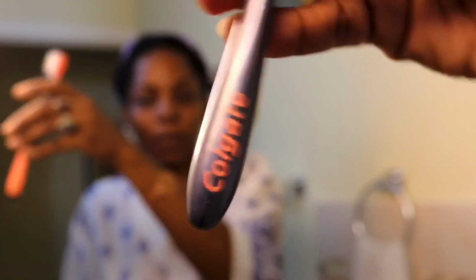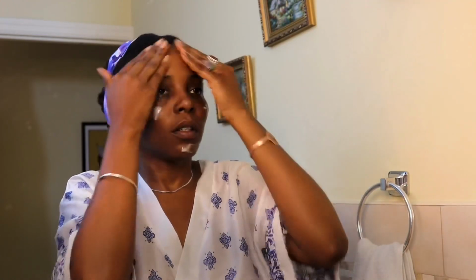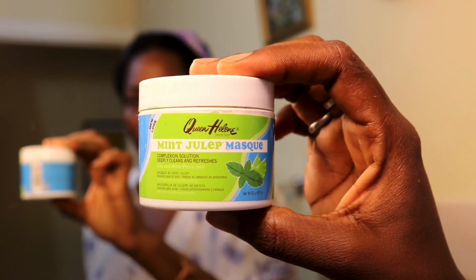I'm gonna brush my teeth with Sensodyne. It's my first time trying it and I actually really like it. I'm using a Clinique moisturizer. And then, just in case I have any problem pimple, I use this mint julep mask and it really gets rid of it by tomorrow.